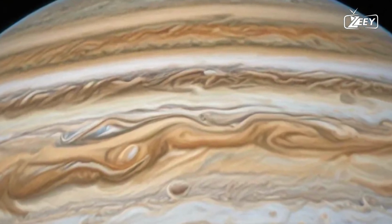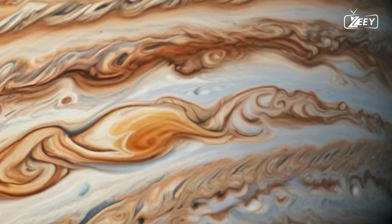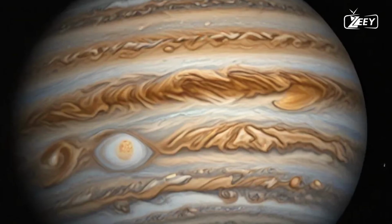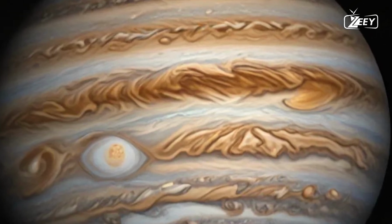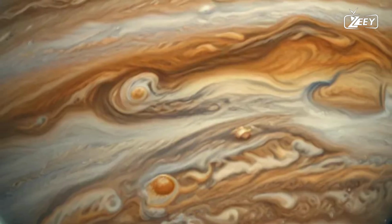The study of Jupiter's formation and evolution provides critical insights into how planetary systems develop. By understanding Jupiter's role in shaping the orbits and characteristics of other celestial bodies, we can piece together the complex history of our solar system.